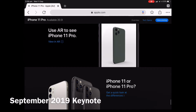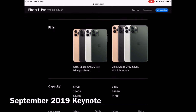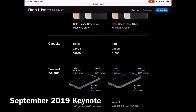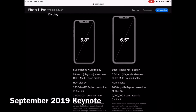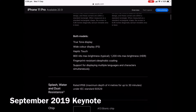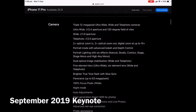And then we'll go to the tech specs quickly. It comes in 64, 256, and 512 gig. And there's your dimensions. Same screen size, but obviously improved pixel resolution. Both models have the A13 Bionic chip. There's your camera information.